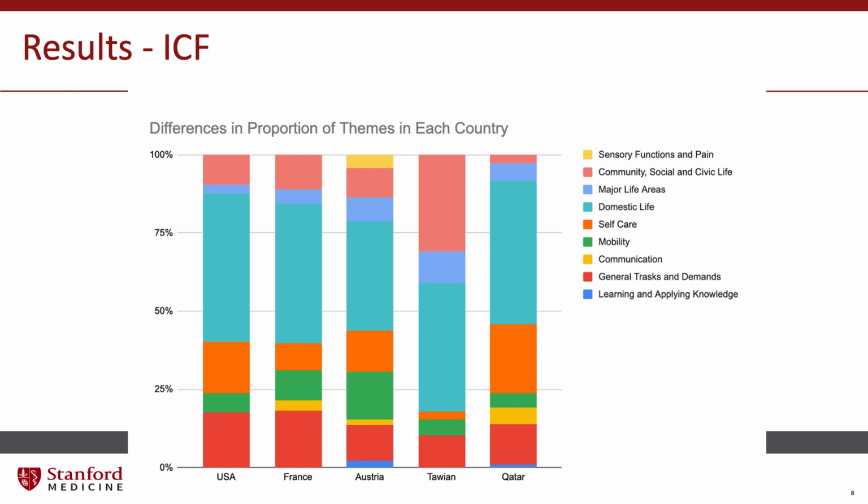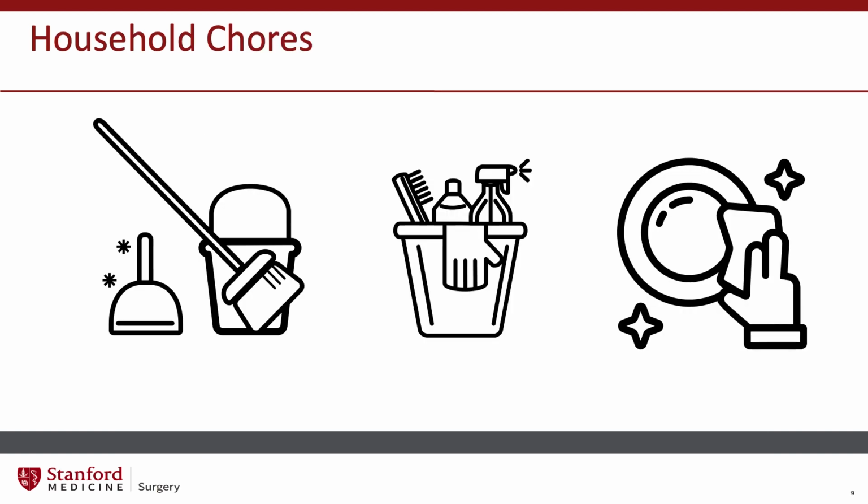Looking at the ICF, you can see that there is great variation in the themes overall desired by each specific country. In a more granular approach, every country reported that household chores were important to them, but the type of household chores was very different. For example, in France, about 70% of patients wanted to be able to clean dishes, but this was not true in the United States.